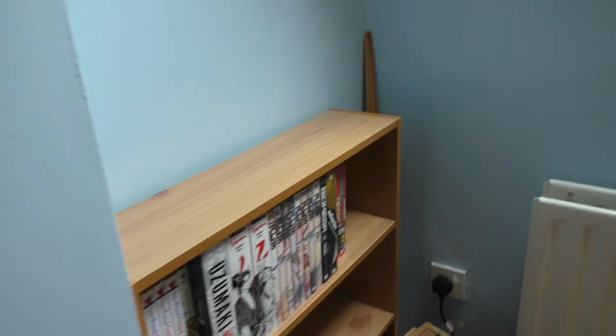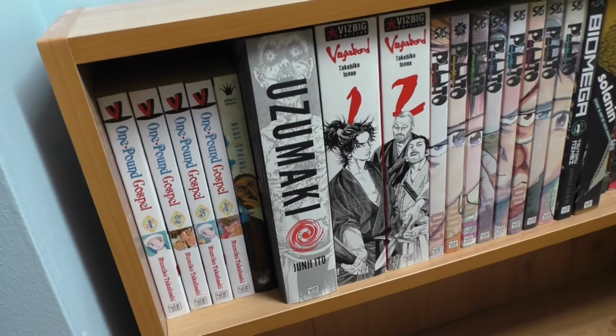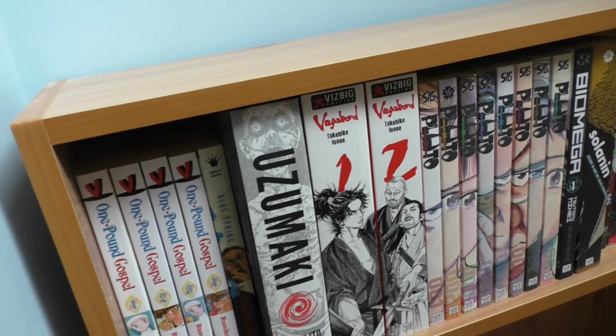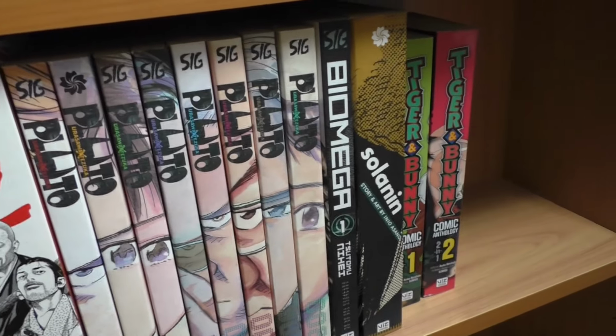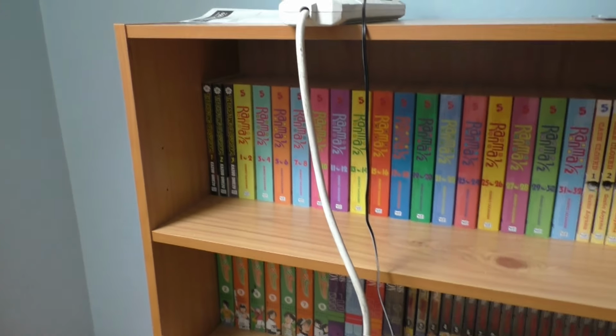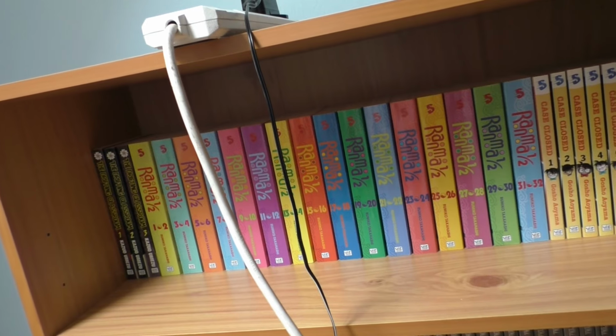After that, we got my Viz kind of seinen titles here, which are mostly made up of their signature releases, but we got a couple of different stuff as well. And then finally, again, another Viz shelf. We got the Shonen Sunday stuff as well as a couple of different stuff.